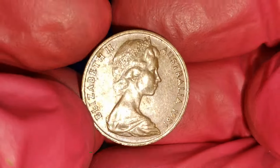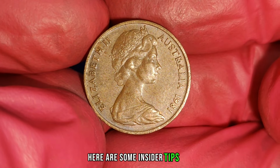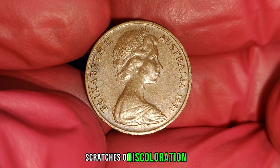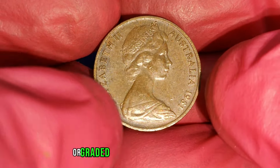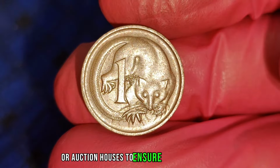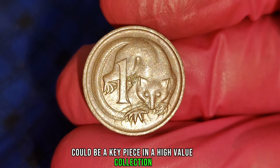If you are a collector looking to add this gem to your collection or potentially profit from its future appreciation, here are some insider tips. First, always seek coins that are clearly uncirculated. That means no signs of wear, scratches, or discoloration. Ideally, look for ones preserved in original mint packaging or graded by trusted coin grading services. It is also wise to purchase from reputable dealers or auction houses to ensure authenticity. And most importantly, act quickly. Owning one today could be a key piece in a high-value collection tomorrow.